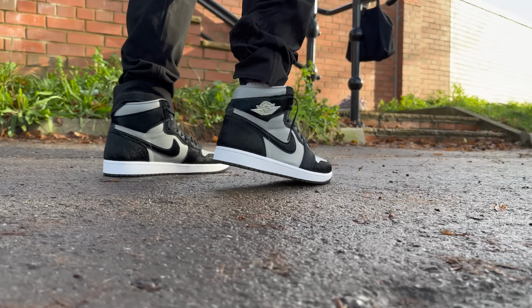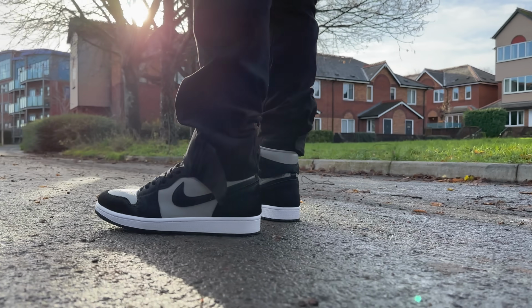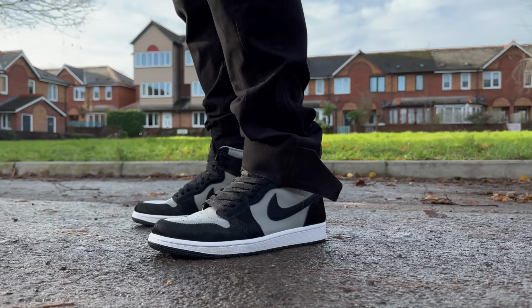The gray goes nicely with the black, kind of gives it shadow vibes, and then that white midsole really brightens things up and really just makes these things look pretty dope on foot.